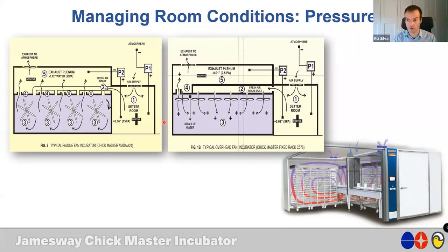All the machines need to control oxygen, temperature and humidity. So regardless of the system, what will change is the number. It will be the CFM that your manufacturer will tell you. It will be the pressure in your room.